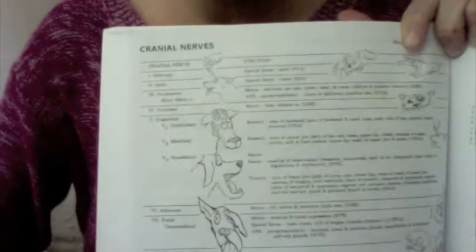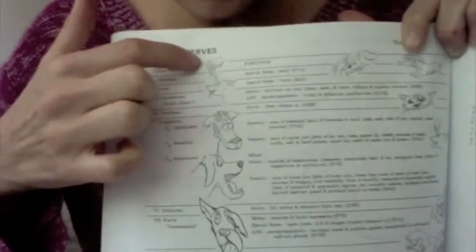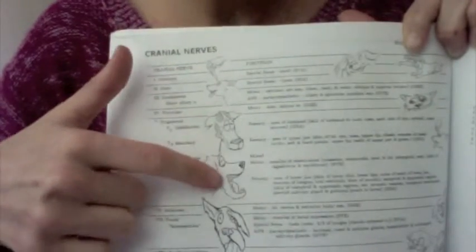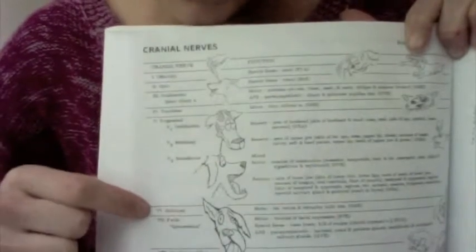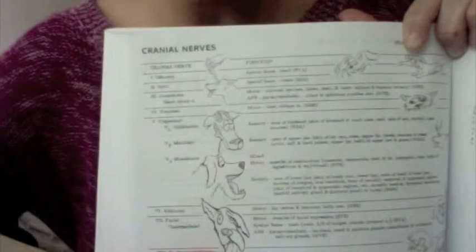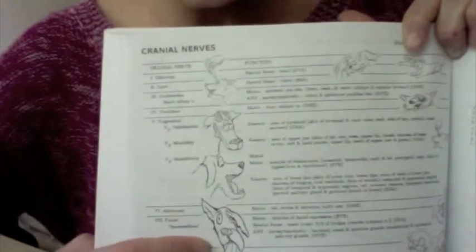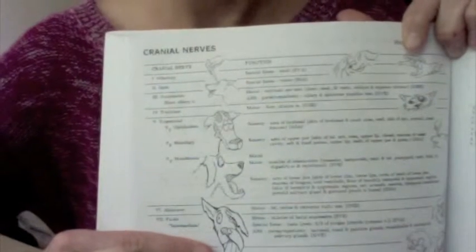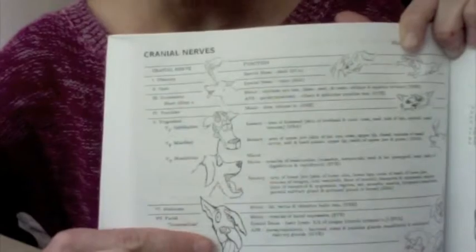He's got a box or chart. He's listed them with a little diagram which might be silly when you first look at it, but is actually very useful to help you remember. For example, take a look at facial nerve number 7. You're not going to easily forget this exaggerated picture of a dog with a drooping side of his face, and when that comes into your consult room or when you're on hospital rotations during vet school, that's going to stick in your mind and help you remember.